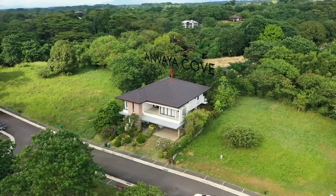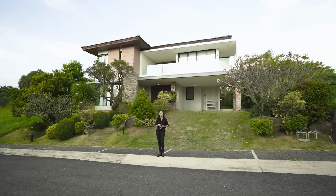Today we have a house and lot for sale in Anvaya Cove Nature and Beach Club.